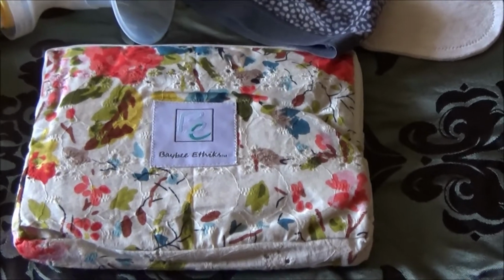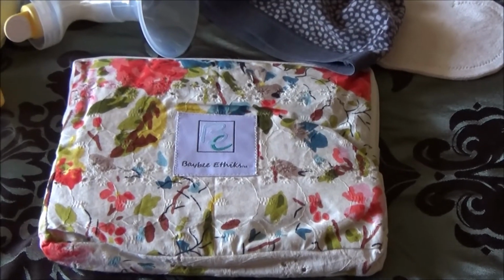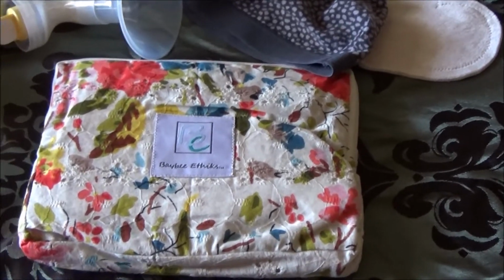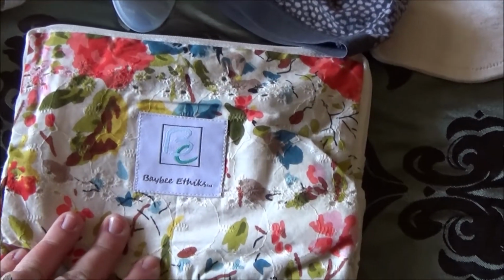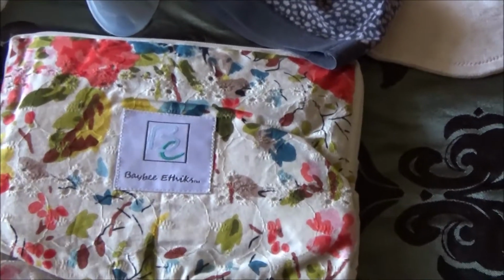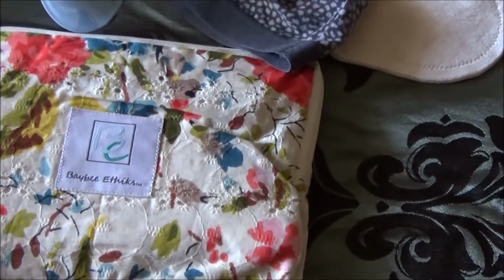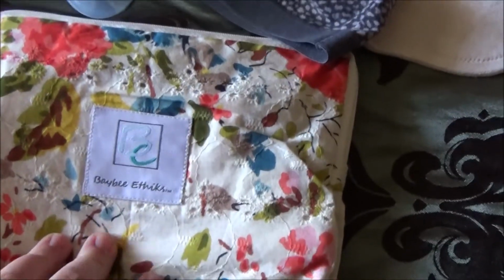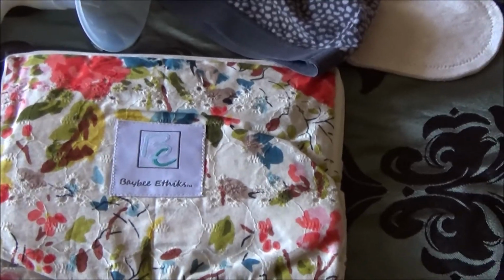And the next thing that I want to talk about is a nursing cover. I did not start out with a nursing cover, and I wish I would have, especially in the beginning when I was really shy and uncomfortable and uncertain of myself. But I have one now, and it's a summer one that I got. It's really breathable, and this is actually the case that it's in, so this is really great. I got this one off Amazon. I think it was about $30.